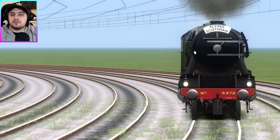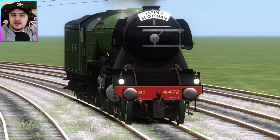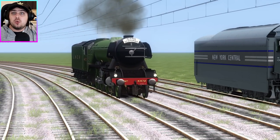Oh, and hello, Flying Scotsman. We've been waiting here for about... check my watch. About 10 minutes. No, not really. I made that up. I'm just trying to be funny. But yes, Flying Scotsman is in last place. And she lost this race quite badly.